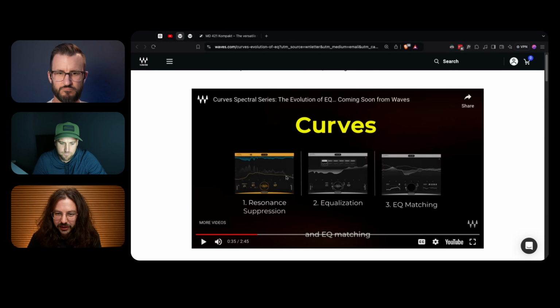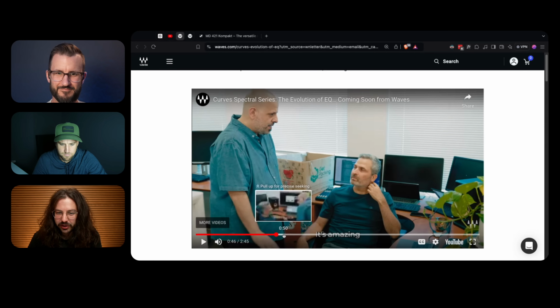So, pulling out resonances, you can use it for EQ where it's listening to your content and saying this is a bass synth, so you might want it to sound like this within the context of your mix, or EQ matching. I want my guitar to sound like David Hislop's guitar in a Bethel mix. Just for EQ, but it is pretty wild.